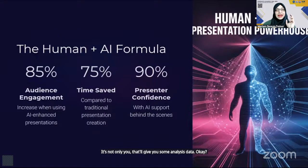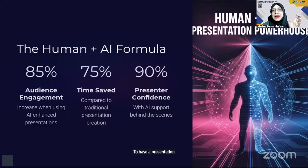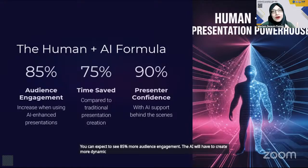The human and AI formula. Can I 100% rely on AI for my presentation? The answer is no. To have a presentation powerhouse, I need to have a human plus AI involvement. And this is a very powerful combination. With AI enhanced presentation, you can expect to see 85% more audience engagement. The AI will have to create more dynamic, captivating content.